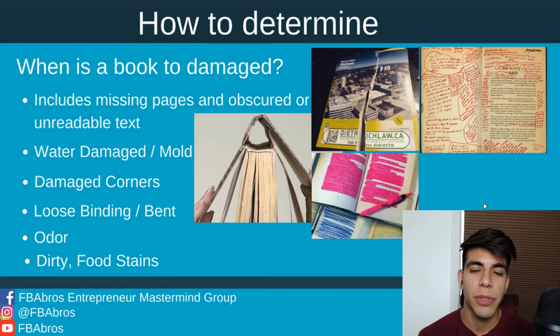So that's pretty much all of this. If you follow these general guidelines, if the book is damaged, it's damaged, and if it's good, then it's good. But yeah, you just want to go by this pretty much.